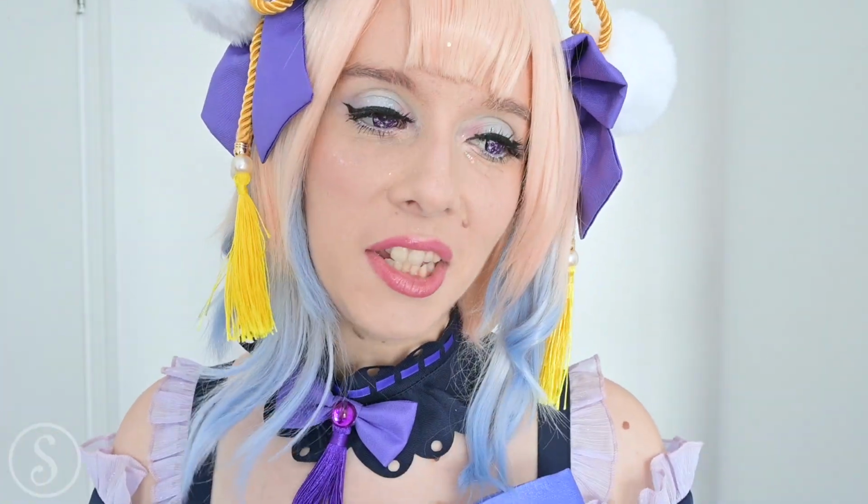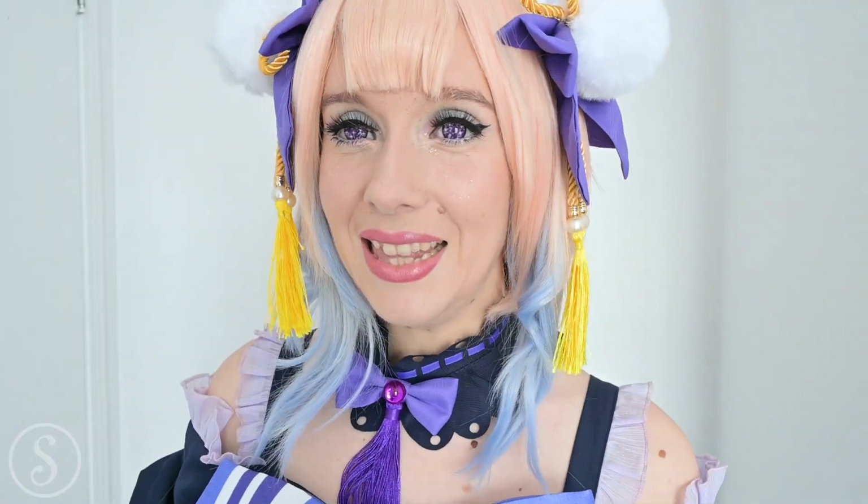You'll also notice that I changed lenses. These are actually the lenses that I wanted to wear for Kokomi. They're actually from Miss Lens if you want them.